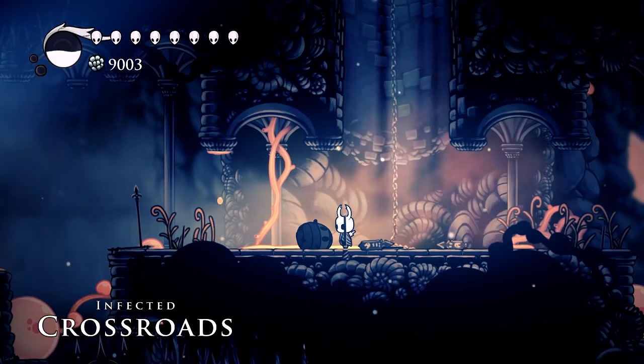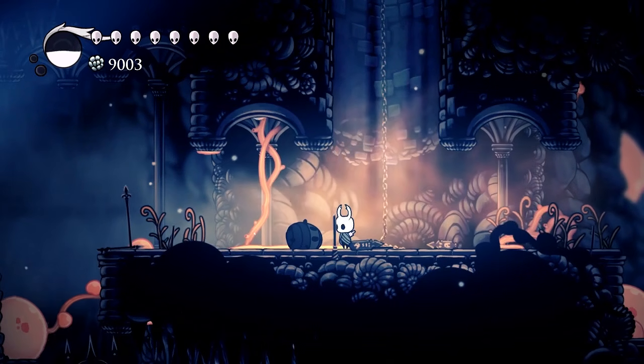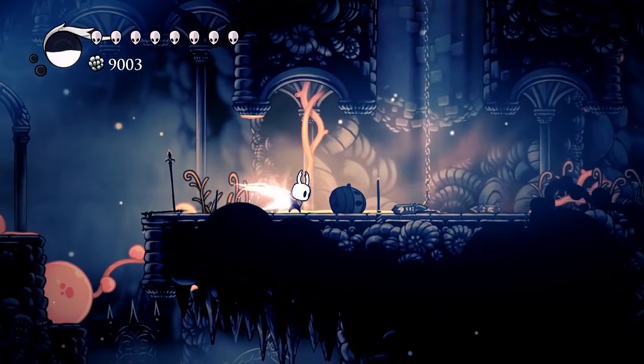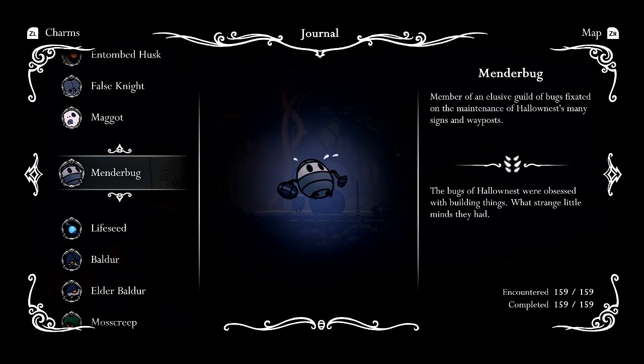You could hear him even before we spawned into the area, and we can also Dream Nail him. Okay, we can't Dream Nail him. I thought we could. Once we have killed the Mender Bug, we can see his journal entry, a member of an elusive guild of bugs fixated on the maintenance of Hollowness's mini signs and waypoints. So glad to have finally got this done.